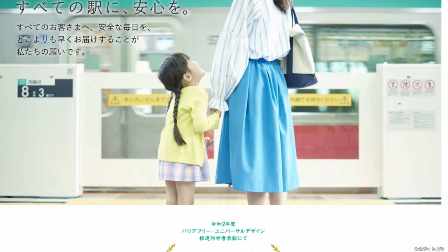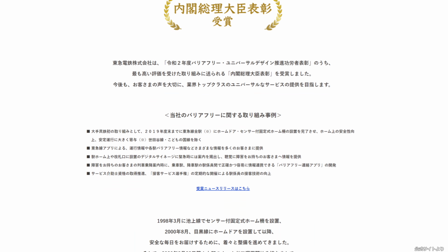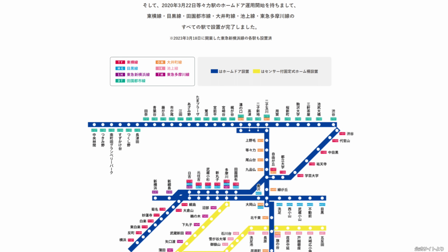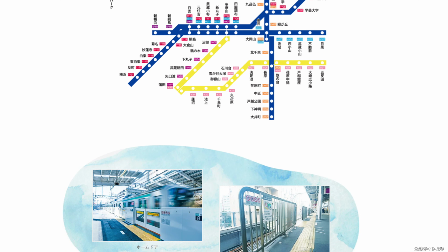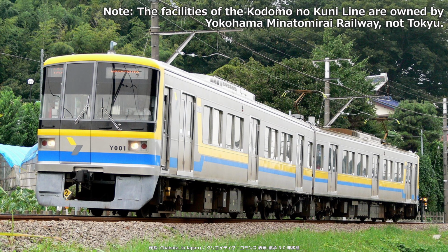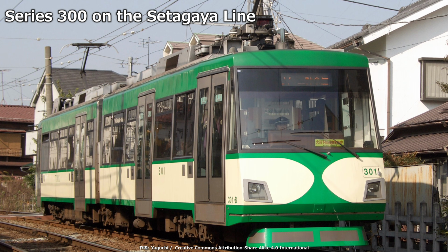Installation of platform screen doors progressed on the Tokyu Toyoko Line, Oimachi Line, and Den-en-toshi Line, and in March 2020, the Oimachi Line Todoroki Station began operation with platform screen doors, completing their deployment across all Tokyu lines. Among major private railway companies in Japan, Tokyu is currently the only one where all stations have platform screen doors or fixed platform gates. The Kodomonokuni Line is only operated by Tokyu under contract, and the Setagawa Line is a tram-type line, so these measures do not apply.